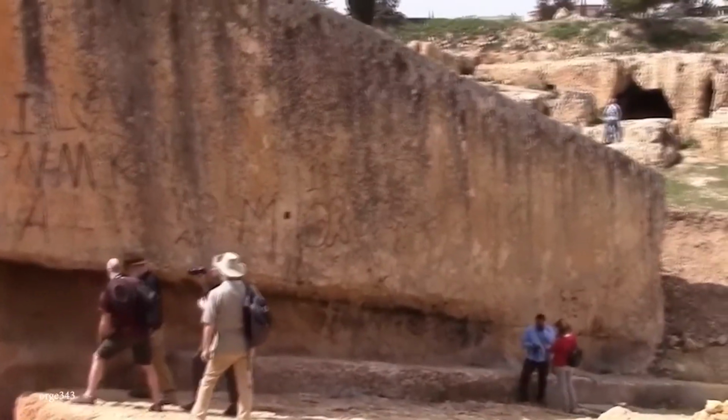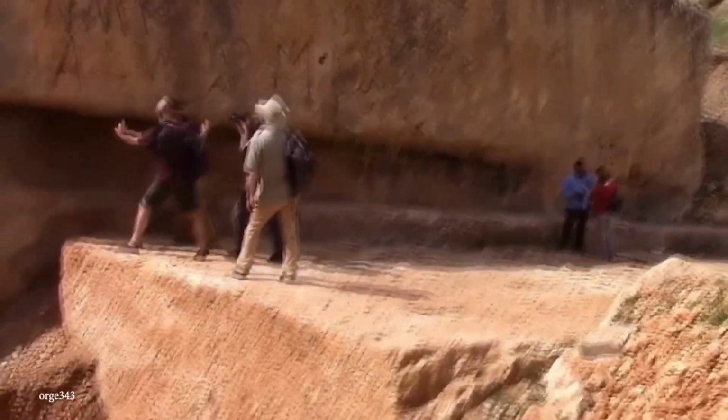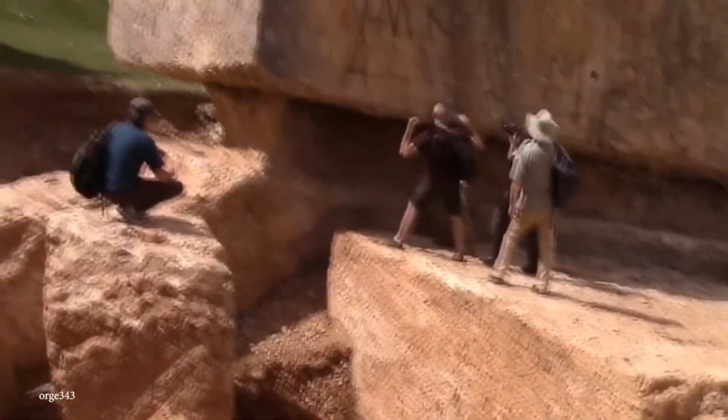The discussion on how the Trilithon was moved and the plans to transport such a monumental stone continues to be a topic of great intrigue and debate.